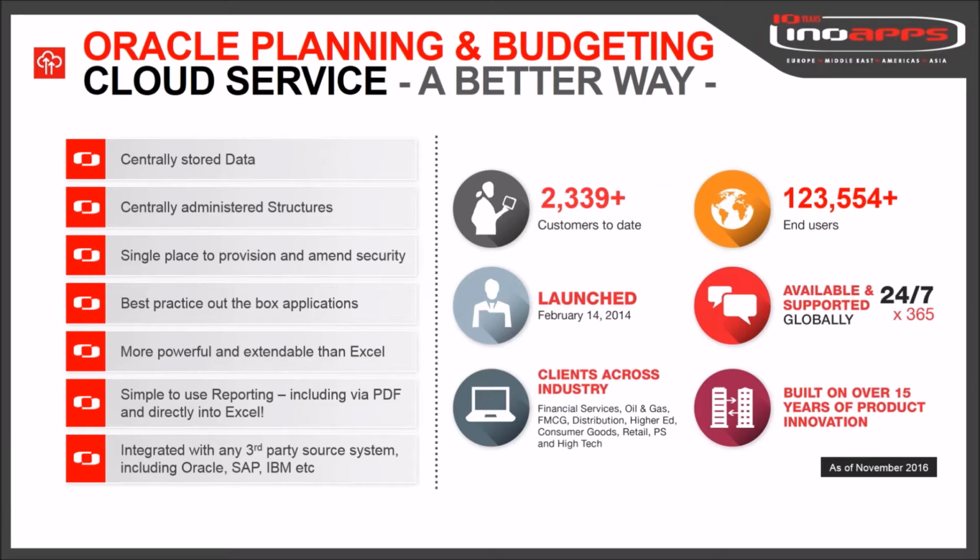At the same time, with the Planning and Budgeting Cloud Service, it's not just a barren platform in the same way Excel is, with the capability to build whatever you want. You can indeed build whatever you want, but at the same time, lots of other organizations are already using this platform to do very similar things.